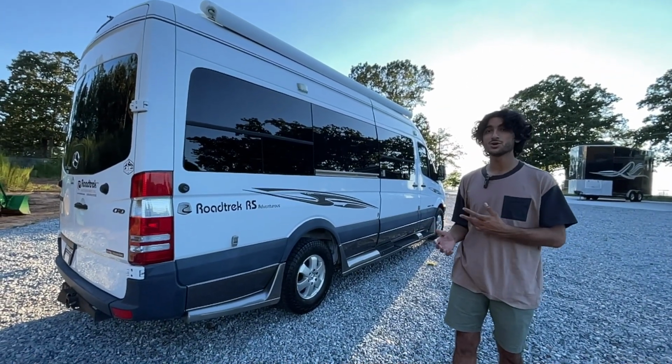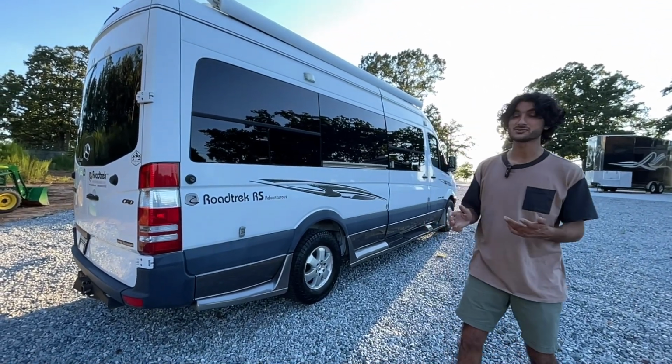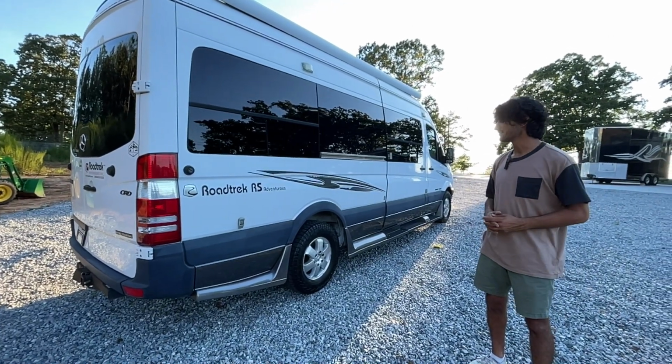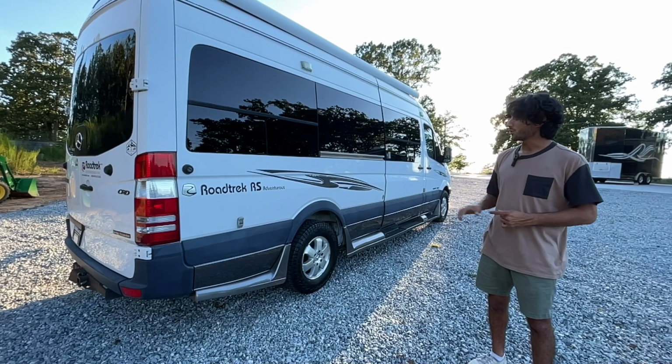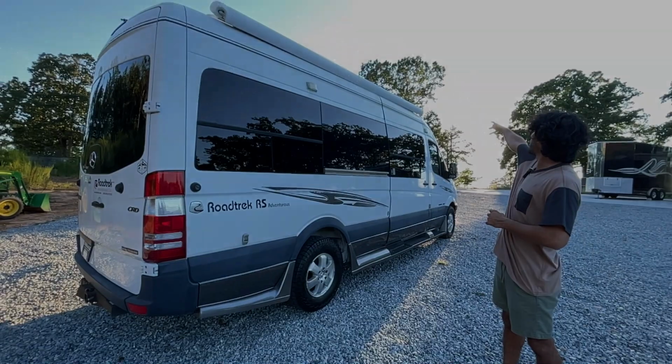And it is nice to know that you've got some of that Mercedes engineering back there, possibly Mercedes. I mean, a lot of these manufacturers share technologies and stuff like that, but that is nice to know on this coach.